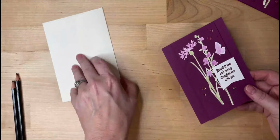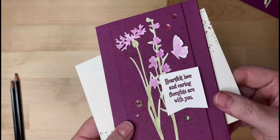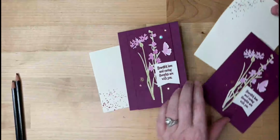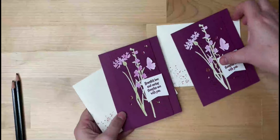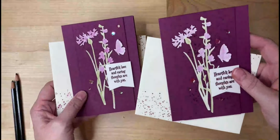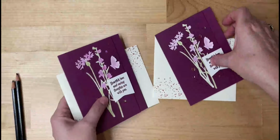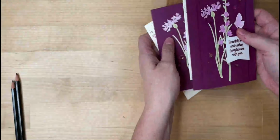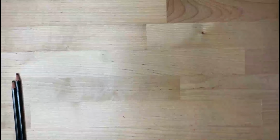Okay, there is the finished card. Heartfelt love and caring thoughts are with you. You know, I'm not always a huge purple fan, but I have really found myself using a lot of purple lately. It's really strange. So if my sister Debbie is watching, Debbie, this one's for you. I feel for you right now, too. Okay, so there's card number 2. Moving on, moving right along.